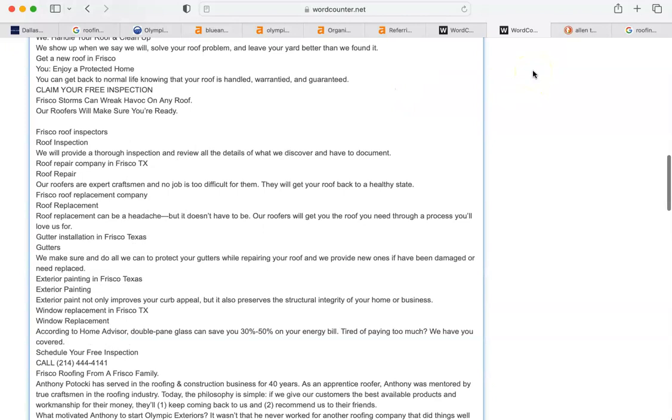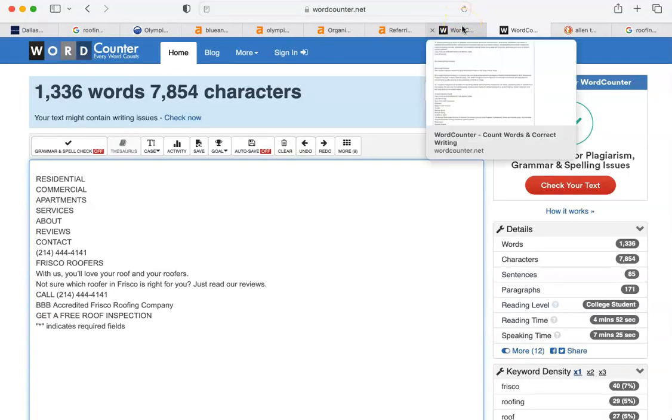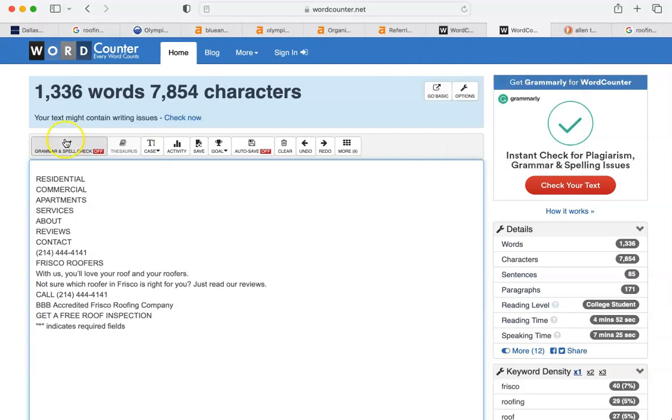In fact, you're doing really well in a lot of categories. Here's what I mean. Google really loves content. Content is the thing that drives Google the most. What they really want is 1,500 words. You're just shy of that at 1,300. It would be good if you could get another 200 words in.